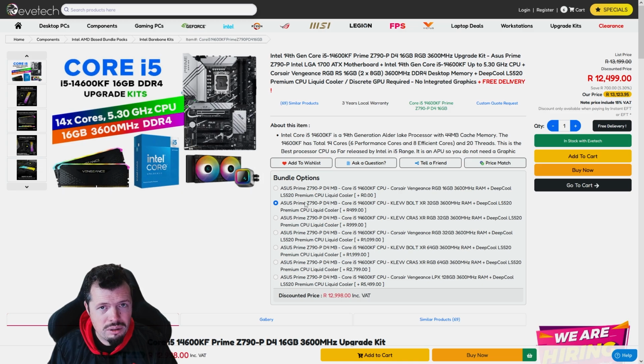Comes with a pretty decent cooler as well. The LS520 is one of the best 240s you're going to find. If you look at top rated coolers, LS and LT series from Deepcool are always pretty much in the top 5-6 coolers from any reviewer.